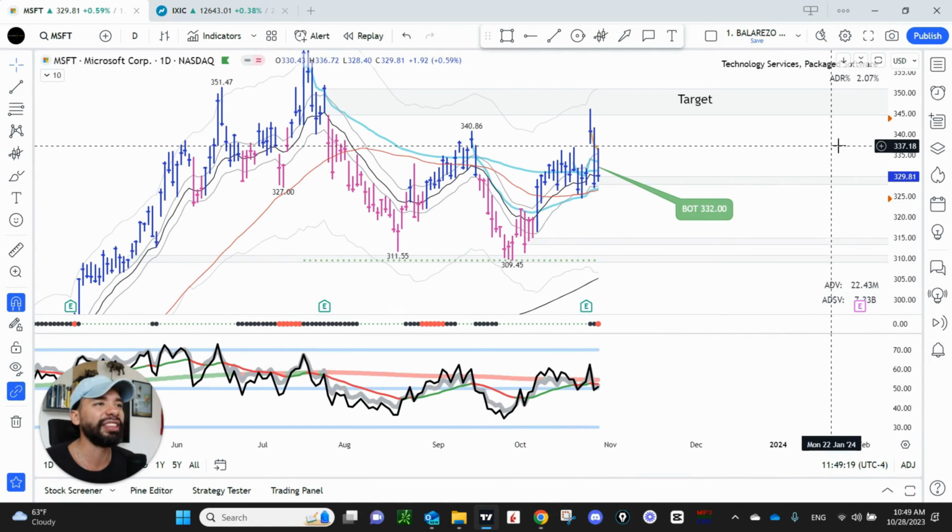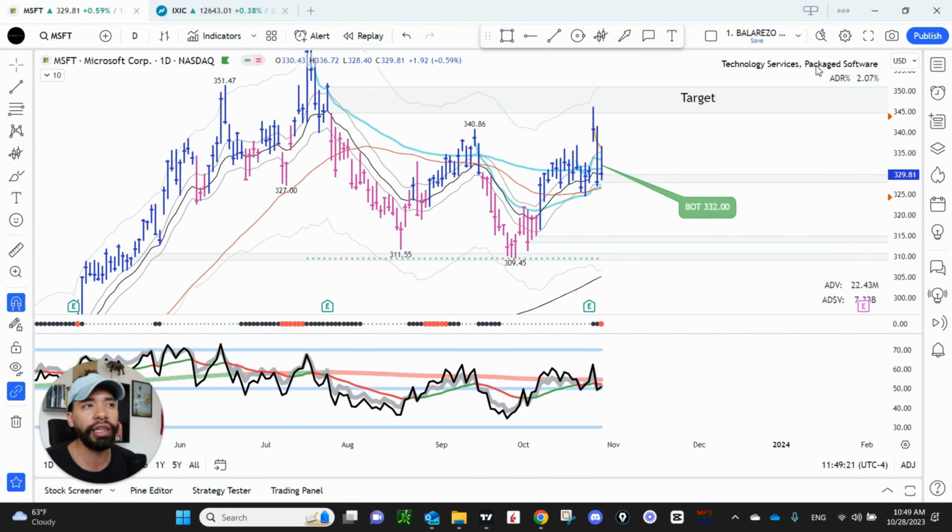Microsoft is a name that does not have a really high ADR level, meaning that it's not that volatile. And I started with somewhere around a 10% position here, so it's actually pretty low risk. I'm using this low right here as my stop level.